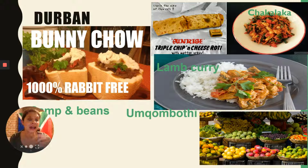And then there's chakalaka. Chakalaka is kind of chopped vegetables, carrots, some beans, and it's really spicy, and there's a good sauce there. It's very unique, and many African people eat that. I think it's a local recipe, but everyone eats it nowadays.